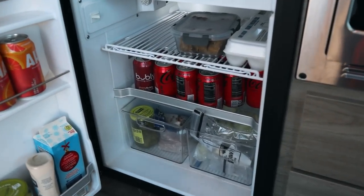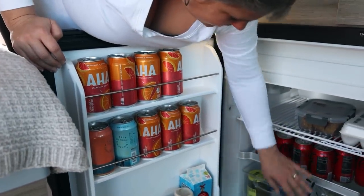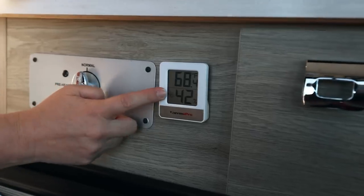Inside the refrigerator is nothing fancy. We've got drinks, condiments down here. We keep lunch meat, things like that in here. And then we have nothing in the freezer, but we do have an ice tray in there with ice in it. This is awesome.